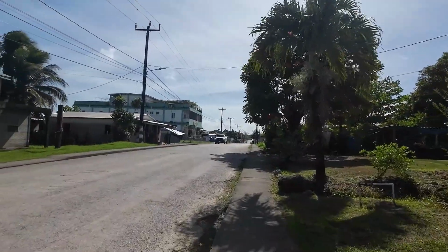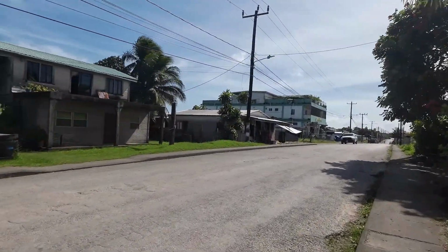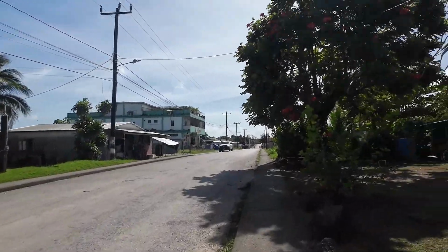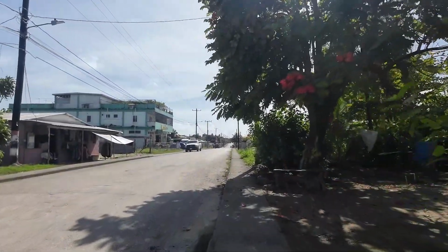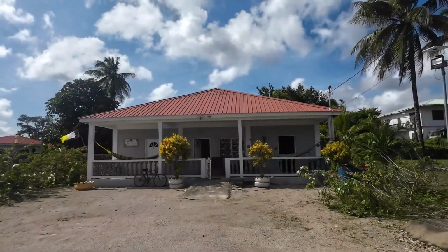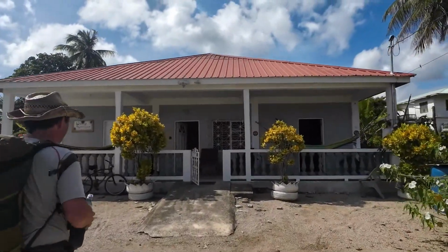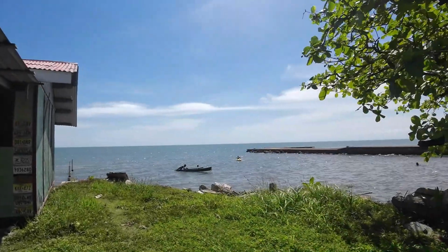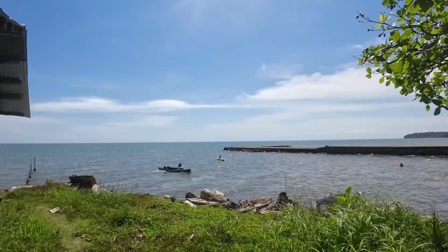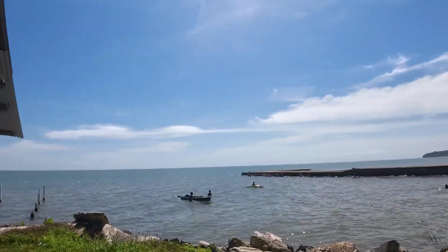These houses also look typically Mayan, very similar to the ones we were seeing in villages in Guatemala. This is Punta Gorda. We just got off the bus and we're walking up to our Airbnb. It's only a very small town right on the coast. And this is it, a purpose-built block of 3 rooms. Just staying a couple of nights. It's Sunday today and the town's pretty quiet. But it's nice seeing these kids playing in the water.